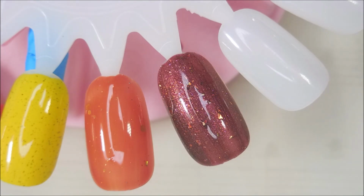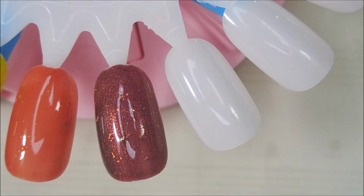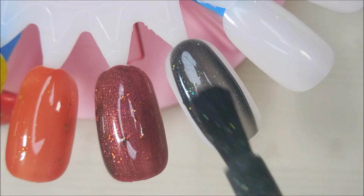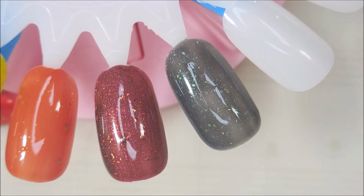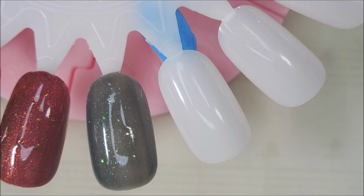I'm really happy to have gotten my hands on all of these. They're very, very pretty. A lot of them are more fall-like, but that's okay. Like these two, the one I just did and the one I'm doing now, I could see them really being a fall polish, but whatever. We wear what we want to wear whenever.